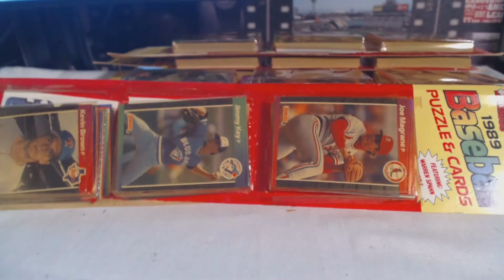Welcome to my Breaking Four series, where I break for iconic rookie cards and current rookie stars. Today, we are breaking for the 1989 Donruss Ken Griffey Jr. And here we got some blister rack packs from Donruss 1989, and we'll be breaking these in a minute.